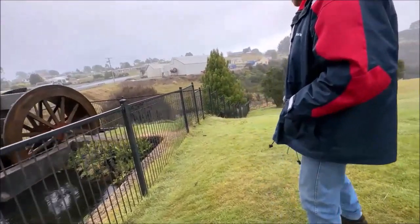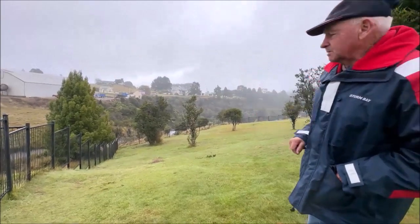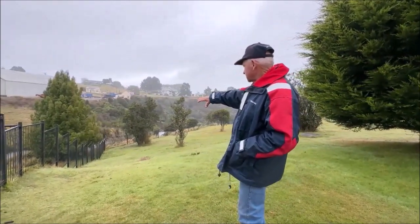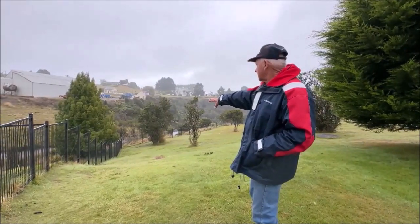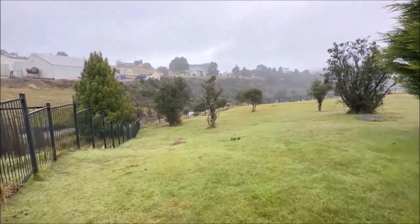Let's go for a walk. The flume went straight across level, and the pipe column went down, right down, just above the water flow, and back up. Right, let's go down there and have a look.